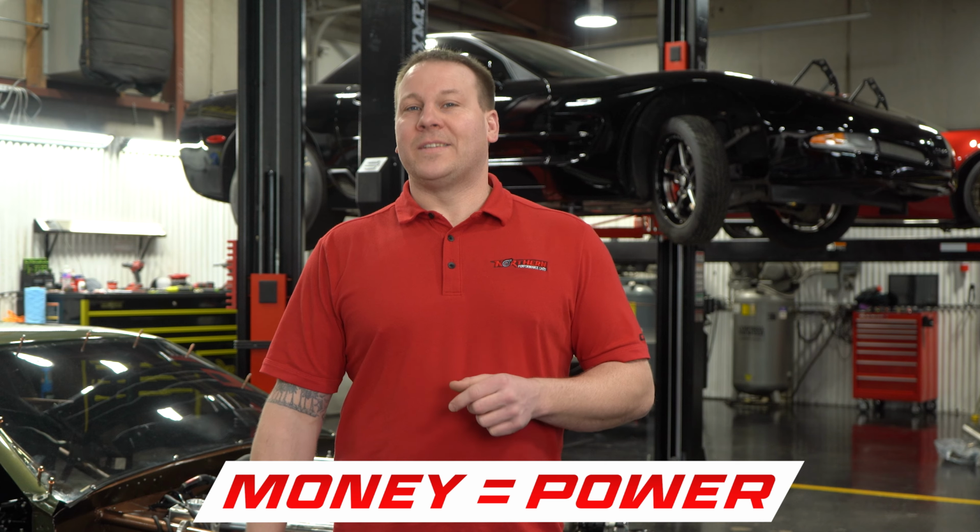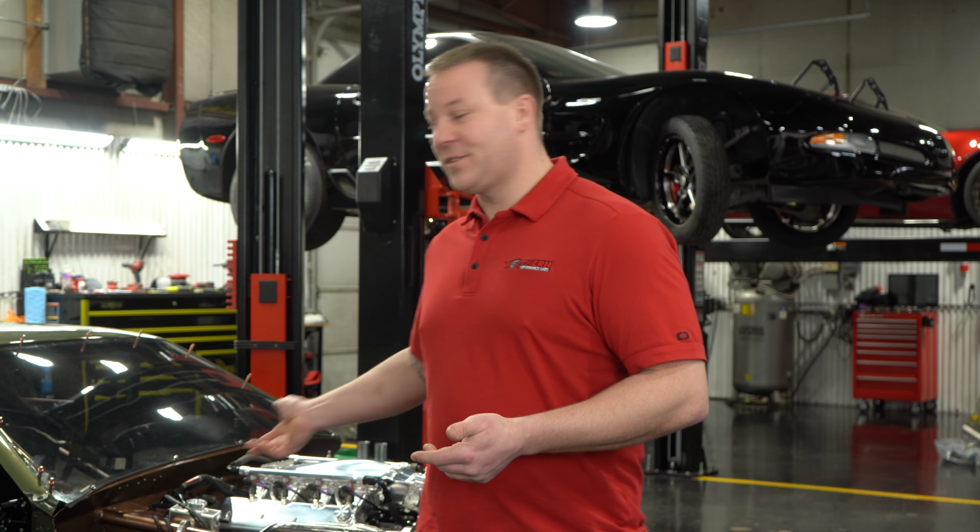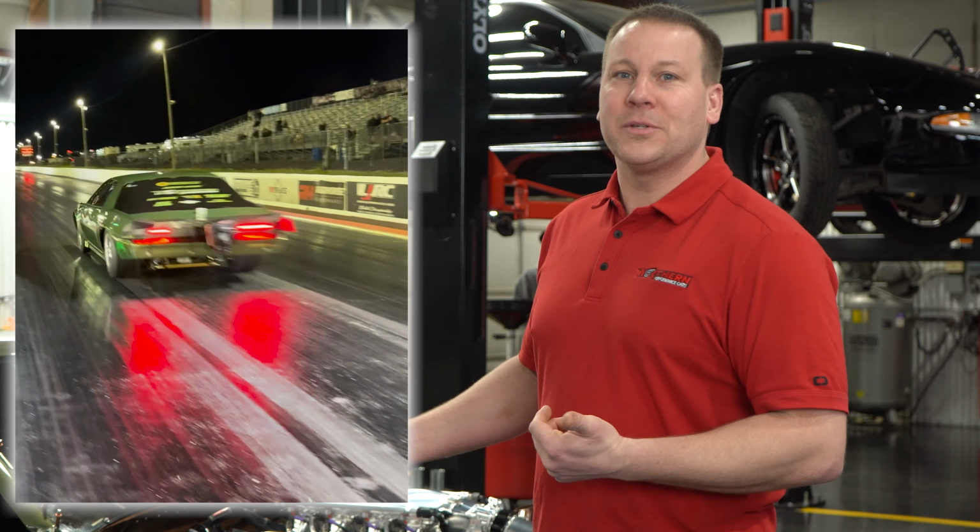So it's not skimping. It's a dollar amount, just like this car. This car will be fast. It's a little bit of skill, just a little bit, but mostly money.